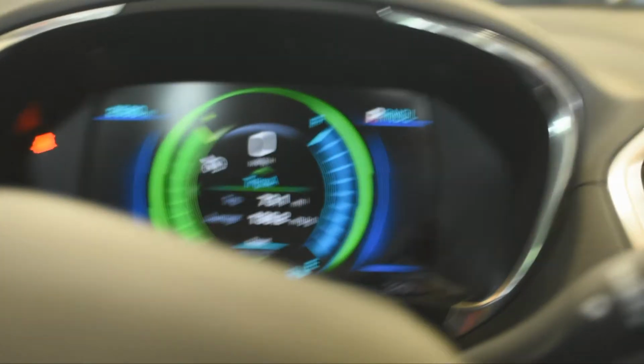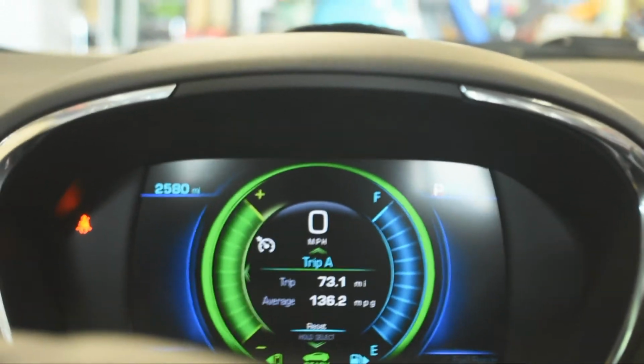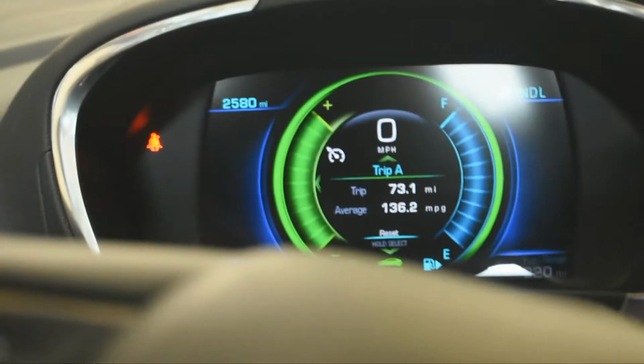There's one thing that I found out that is really a neat little thing about this car that you should know. It's called the mode. I can't show it to you right now, but it's right here. And let me show you on the screen here.